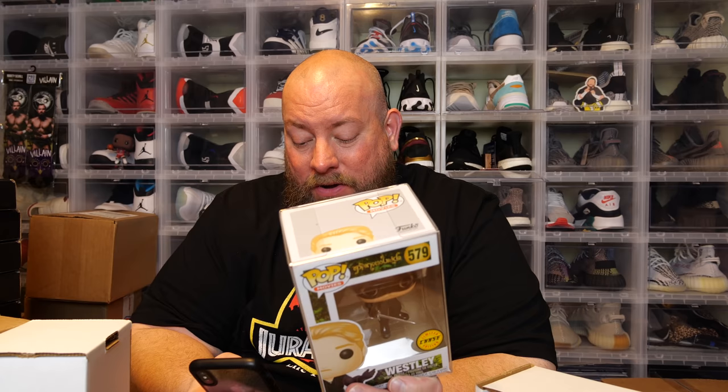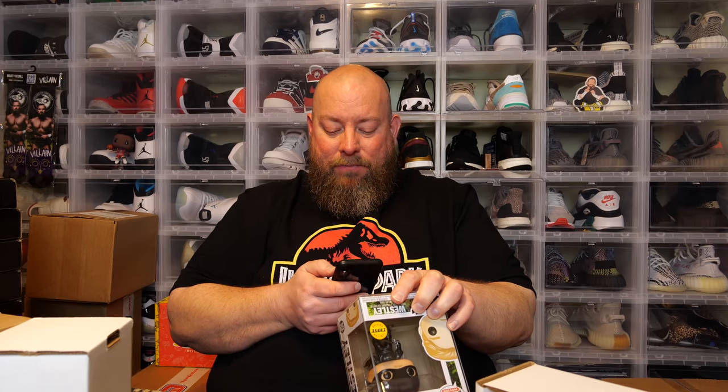I'm actually going to pull up the Funko app because with that kind of price, this one has to be vaulted now. I figured it probably was vaulted. And looking on the Funko app, it still says it's available to purchase, so it's not been vaulted yet. But this chase being at 75 bucks, that's pretty high. I'll take it, though. I'll take that in a heartbeat.